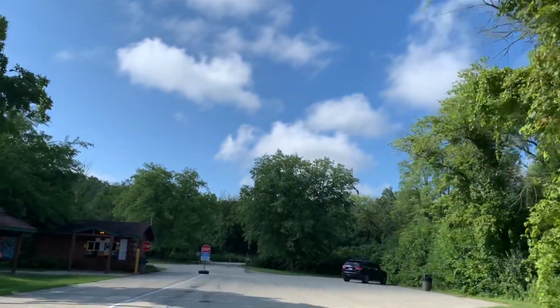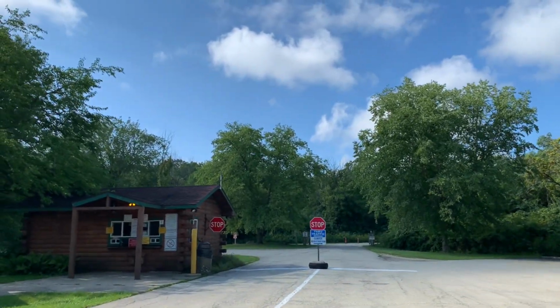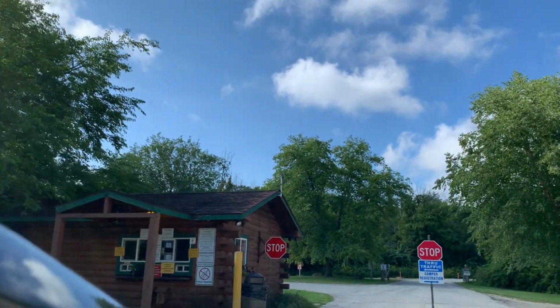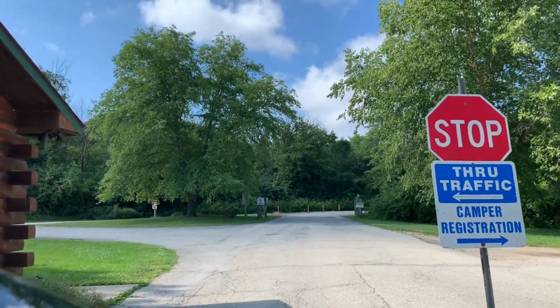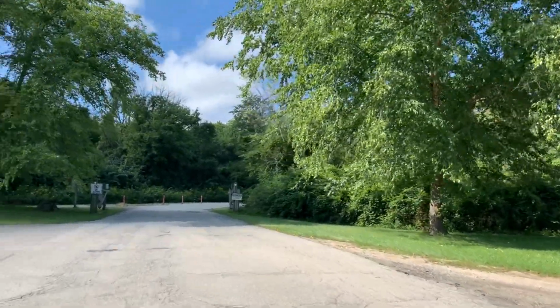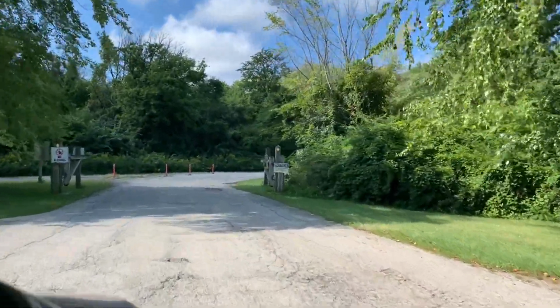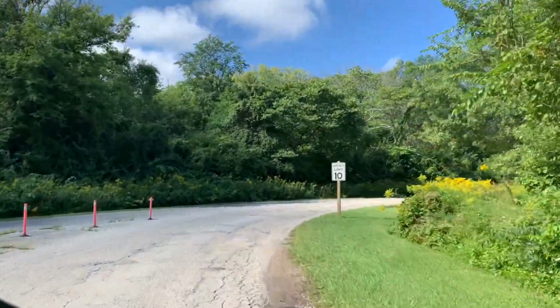Here's the registration building. Does he come out and check? Nah. Just register online. They'll hook y'all up. Give you a sticker for your car. You just put it on the dash and you're in good shape.